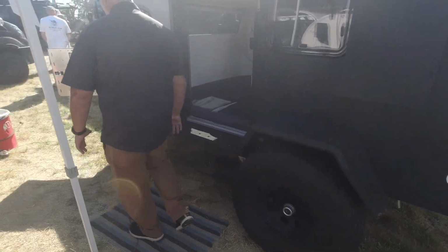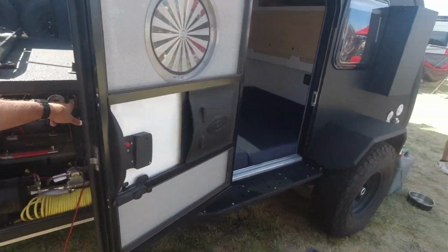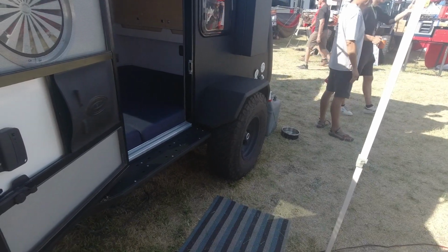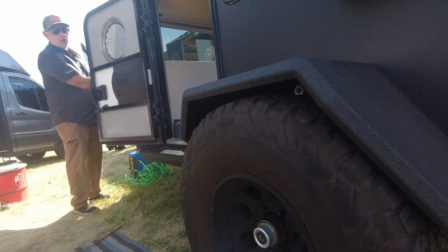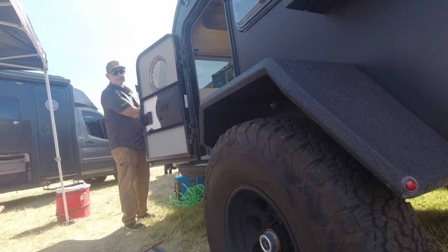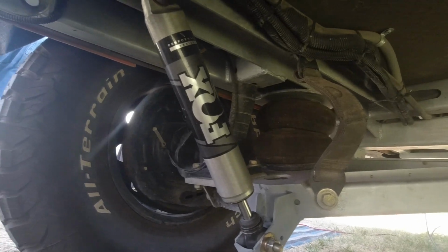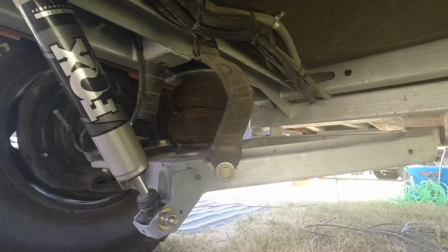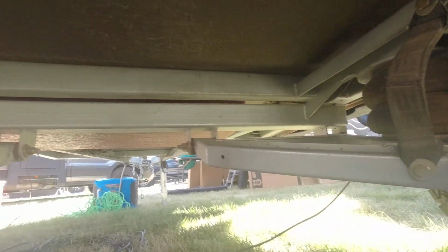So now we have the ability to raise and lower the trailer as much as 4 inches. That gives you a much better height for the galley. And when you're ready to send it and go off-roading, you can just raise it. This suspension has airbags, has Fox shocks, and it's incredibly smooth off-road. So this represents probably the most capable teardrop off-road trailer in the country. It's been very successful in a very short period of time, and has become our second most popular trailer.